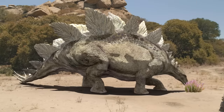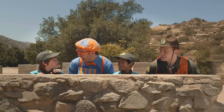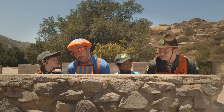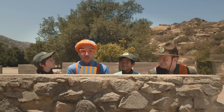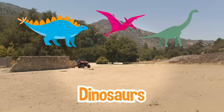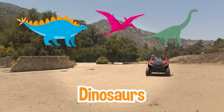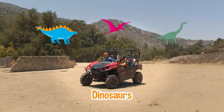Can we see some other dinosaurs? Yeah, what about the big guy? Yeah, the big guy. All right, but only if we stay inside the T-Rex 1. I don't know who this big guy is, but I sure am excited to find out. Dinosaurs are so amazing. They come in all different shapes and sizes. Do you have a favorite dinosaur? Yeah, I like that one too.